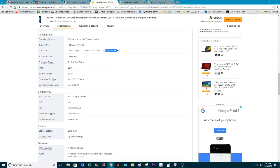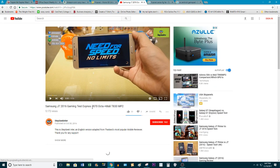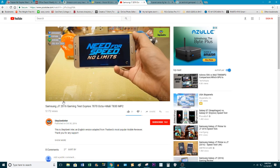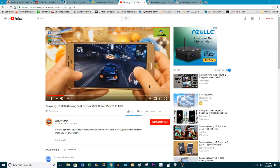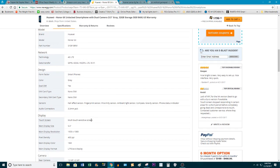A Mali T830 MP2. I haven't heard of this GPU. I'm not sure. Let's take a look at the thing here. Actually, it's kind of hard to compare because this is an Exynos processor. I'm not sure if this is Exynos. It might be, but really, I'd like to know exactly which one it is. But since we have the Mali one here, let's see. Well, if anything, it looks good on here, playing Need for Speed. So I would assume the GPU is fine. And then the CPU is what I want to know. It says HiSilicon Kirin 655. But regardless, based on what I see here, I like it.